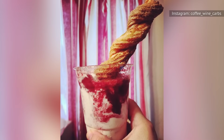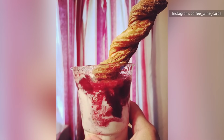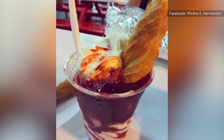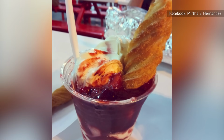It's a particularly successful pairing because neither the ice cream nor the churro is especially sweet. So when paired together, the resulting loaded sundae is an indulgent dessert that isn't too rich to eat in its entirety after a long day of grocery shopping.